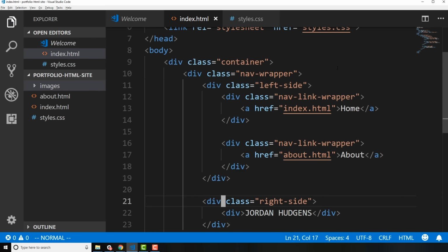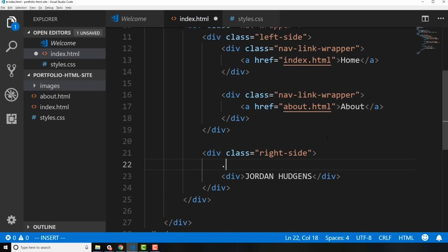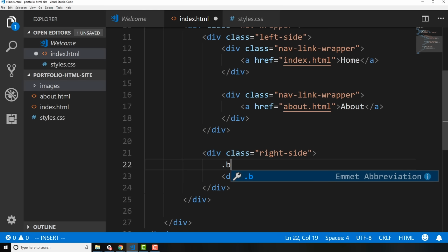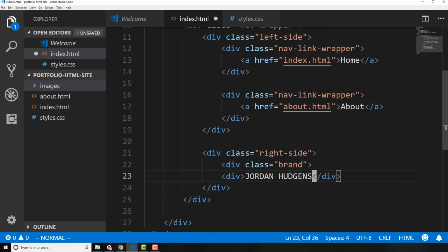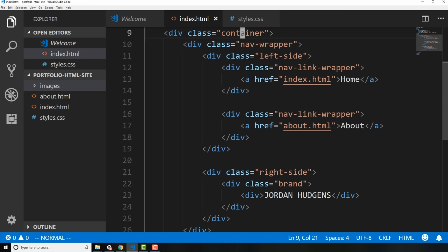Down below, this one's going to be a little bit different. I'm going to create a different class name because if you notice, we have different styles here. These links have a slightly different look and feel than this brand. These styles are going to be related to links, and these styles are going to be related to text. So I'm just going to call this brand. Close that off, indent it, and that is the full structure that we're going to use for our nav bar in HTML.